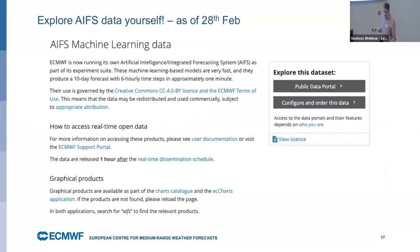And also, as of, what day is it? About a week ago, you can now play with this data yourself. We now put this data out as part of our open data offering. So 1 hour after it's made available to member states or paying customers, anyone can get free data for themselves. They can go and download it from our website, get whichever variables they want from the last 3 days' worth of forecasts, test it for their application, and hopefully come back and tell us whether it's any good or not so that we can help make it better.